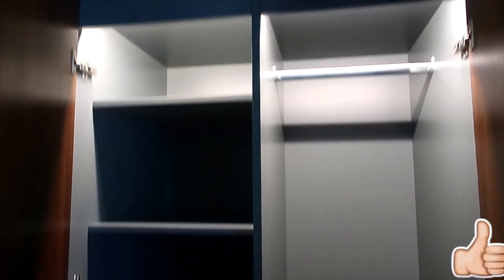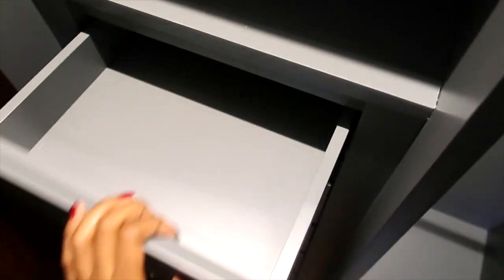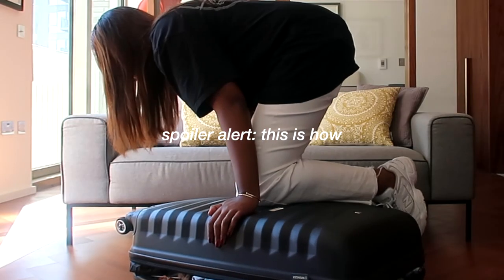Okay, update, my wardrobe is finally empty. All of the drawers have cleared out. It's funny because honestly, I don't really know how I'm gonna get all of this in one suitcase. And voila, the two suitcases are packed.